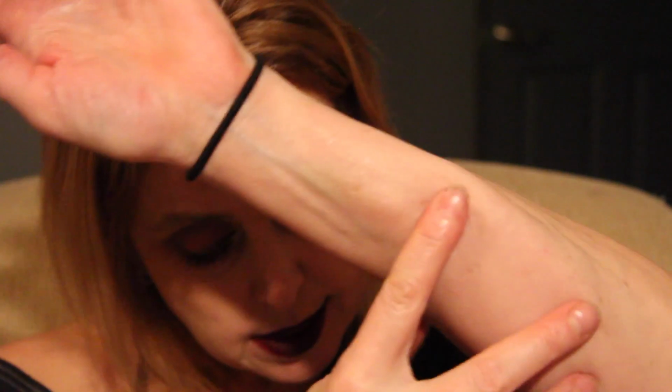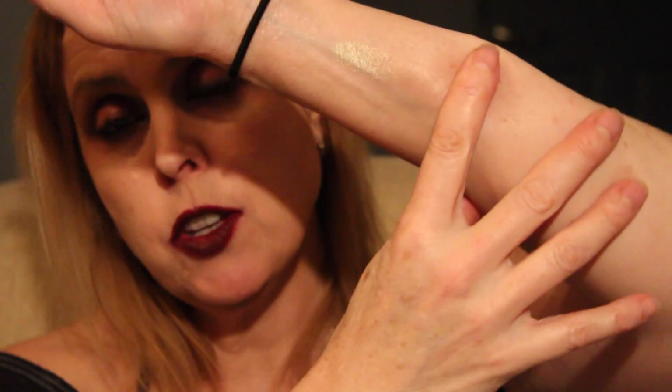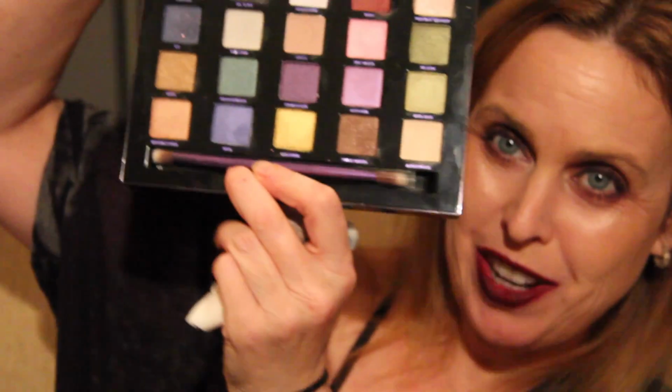Okay, then the last one on this row is Acid Rain. And Acid Rain, they say pale yellow green shimmer with green shift. And this, I said, it's a cool yellow gold, almost metallic, and you do see some green in it. I saw a little bit more kind of yellow with green as opposed to green with yellow, if that makes sense. Okay, we're gonna go through the last row and try not to make this too long a video.